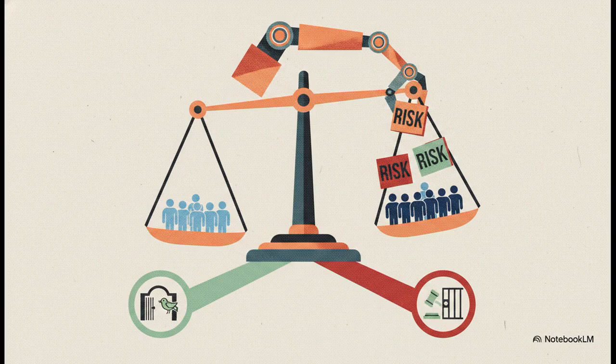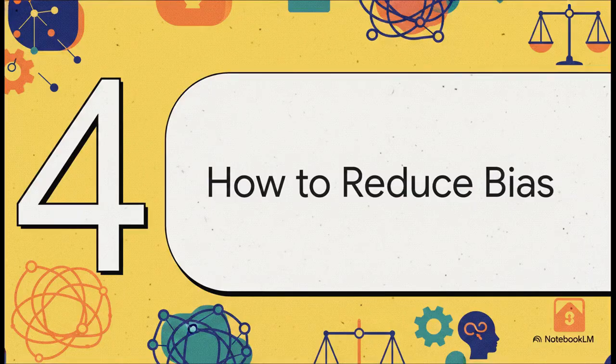An AI tool used in the US to predict whether a defendant might commit another crime was found to be biased against minority groups. It was falsely flagging them as being higher risk than they actually were. And these predictions can sway decisions on bail and sentencing. The consequences are just devastating. So the problem is definitely clear, and the stakes are incredibly high. But it's not a lost cause.